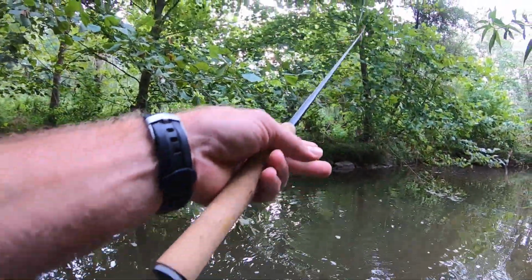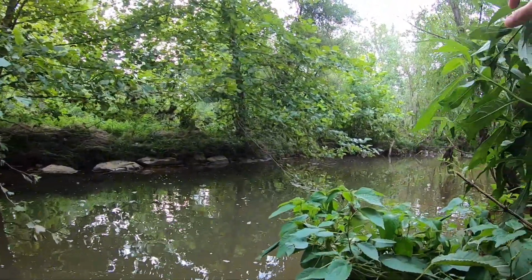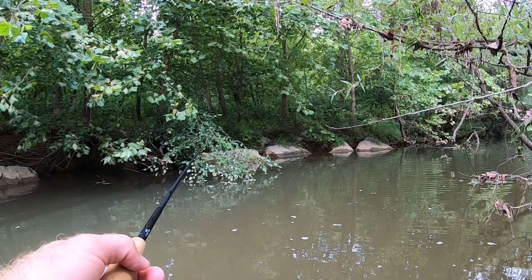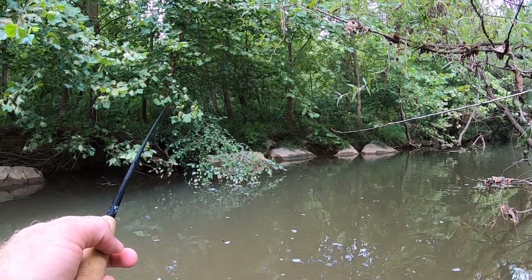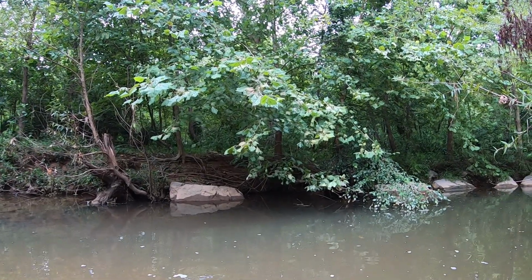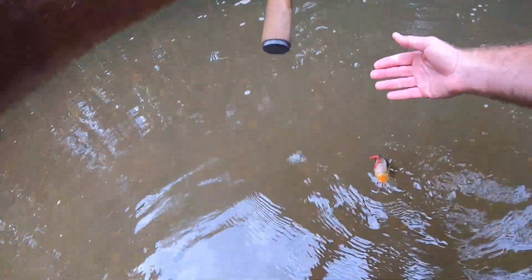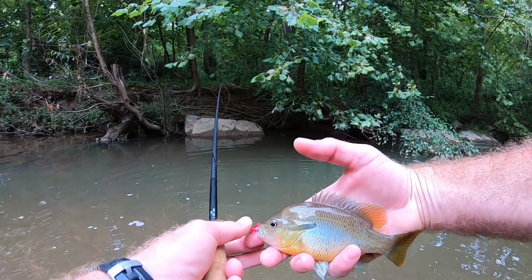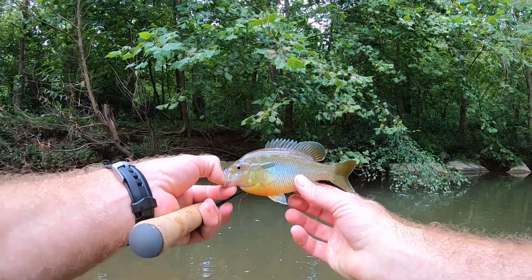And it's another redbreast. A little small, still better than nothing. This one's a little better. Yeah, nice. Okay, they're getting better. Pretty redbreast, that's for sure. Sweet. On back he goes.